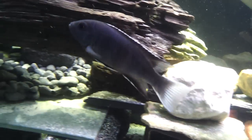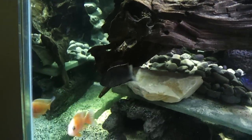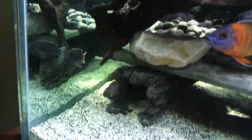Ooh, yeah. One of my last mabunas here, a whitetail ACI. I like him because in the morning when I cut the light on, he's like royal blue. He looks good.